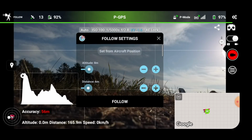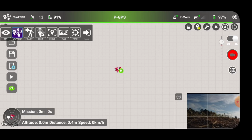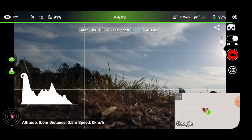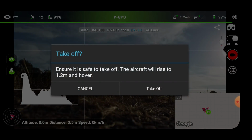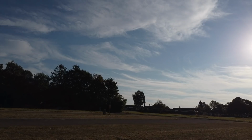And that one will launch the drone in 8 meters altitude, distance 6 meters. So see, it's still waiting for GPS lock. I wonder how many satellites it needs to do that. We could also do something else. We can just launch it. It should be fairly okay with 13 satellites available. So let's just go to FPV and take off and let it hover a little bit.